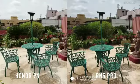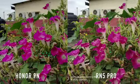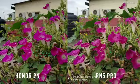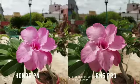Here, I would give the vote to the Redmi Note 5 Pro. Overall exposure was done better on the Redmi Note 5 Pro in my opinion. You notice that slight color difference between both the devices. Again, I'll let you judge which one you think is better in this picture. Both did a good job in this picture, but the picture is slightly more saturated with some punchy colors on the Honor 9N compared to the Redmi Note 5 Pro.